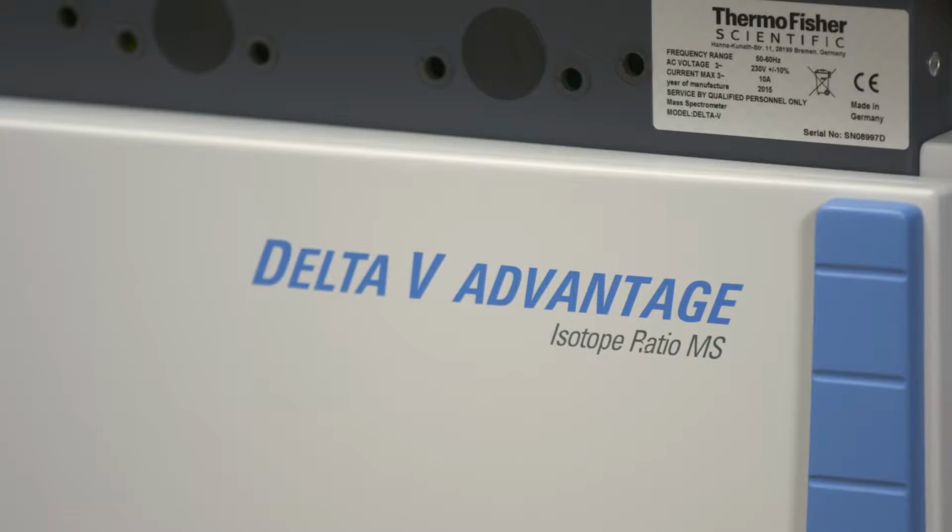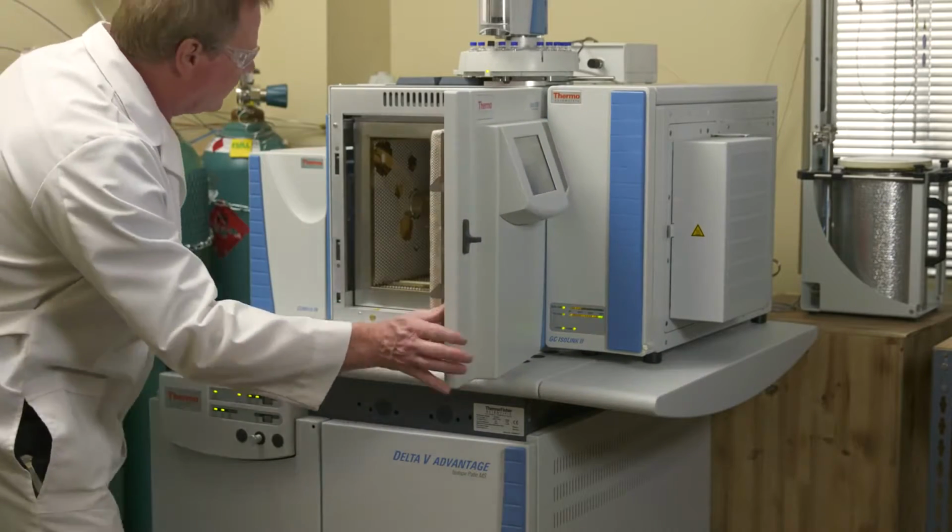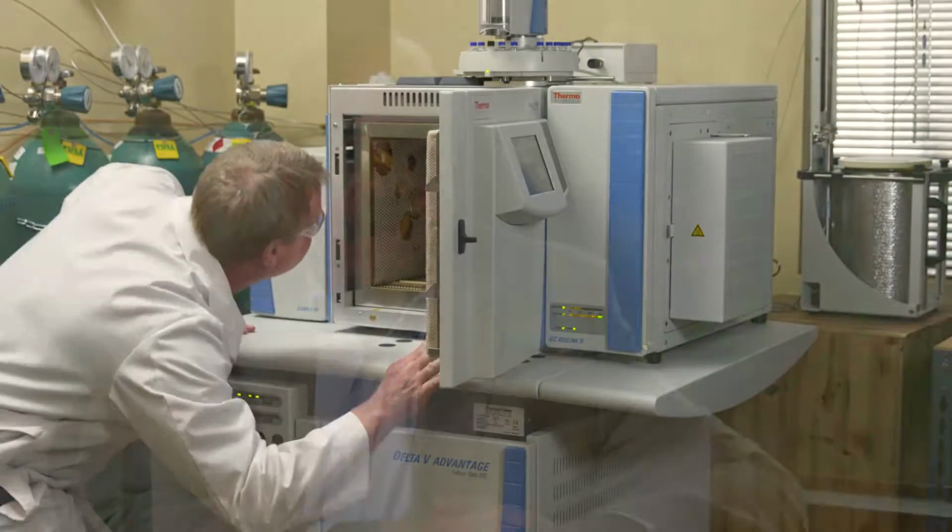One instrument we use to test purity is the isotope ratio mass spectrometer, or IRMS. In fact, Young Living is the only essential oil company to have this instrument in-house. The IRMS test ensures that the material we are analyzing is actually distilled from a plant. We do this by measuring the isotope ratios of specific atoms in a sample.